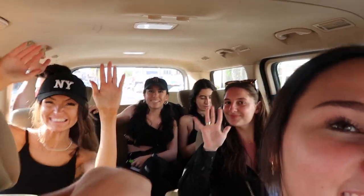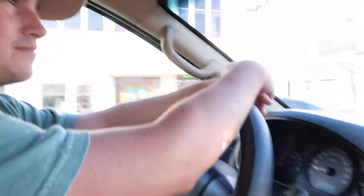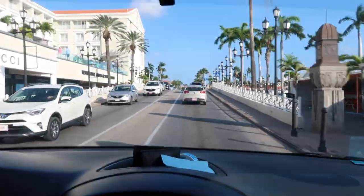We made it! We got our rental car. We're going to pick up Mary now. Everybody's packed in here. But it is beautiful. The weather is fantastic. We are going to get Mary, and then we're going to go to the grocery store, and then we have a dinner reservation later.